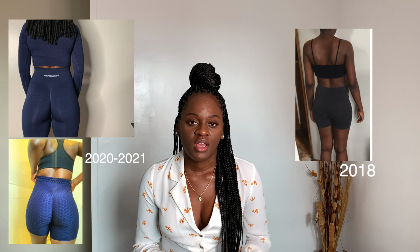I'll be talking about my fitness journey, mainly how I grew my glutes and my legs from this to this. I'll also be giving you some tips on how you can transform your lower body, especially if you're having difficulties in building muscle.